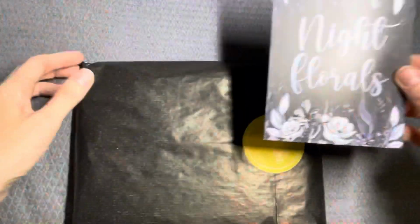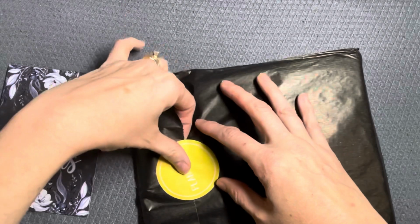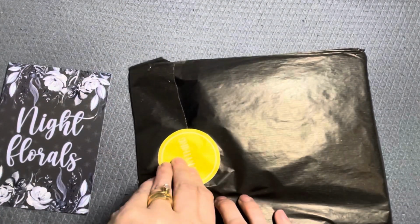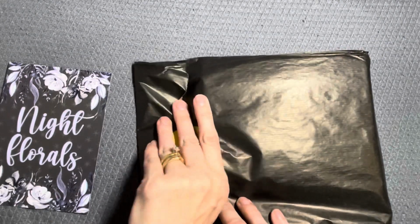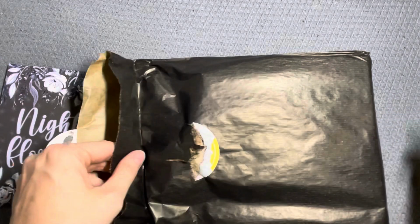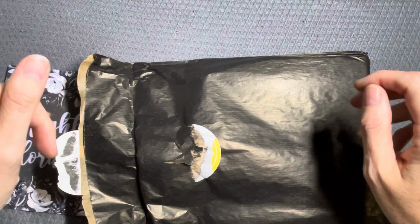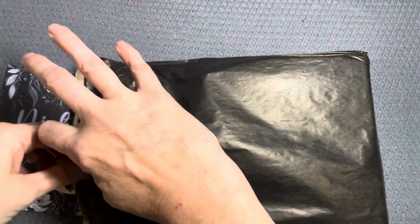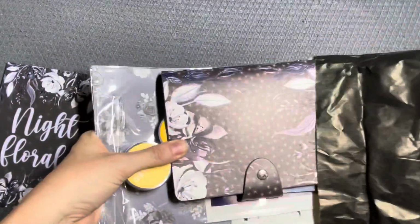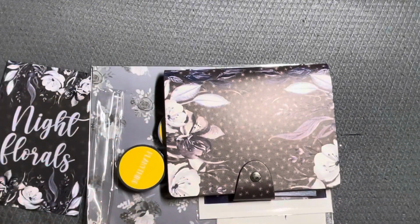I think the other side tells us what's inside, so I'm not gonna flip it over yet. This is my first Planything order ever. It's my first subscription box for them and my first sticker book order. I discovered Amber from Planything in the Texas Planner Babes group on Facebook. She was a guest speaker at one of our events. It's noisy, so bear with me. Oh, I'm sure. Yep. Okay.